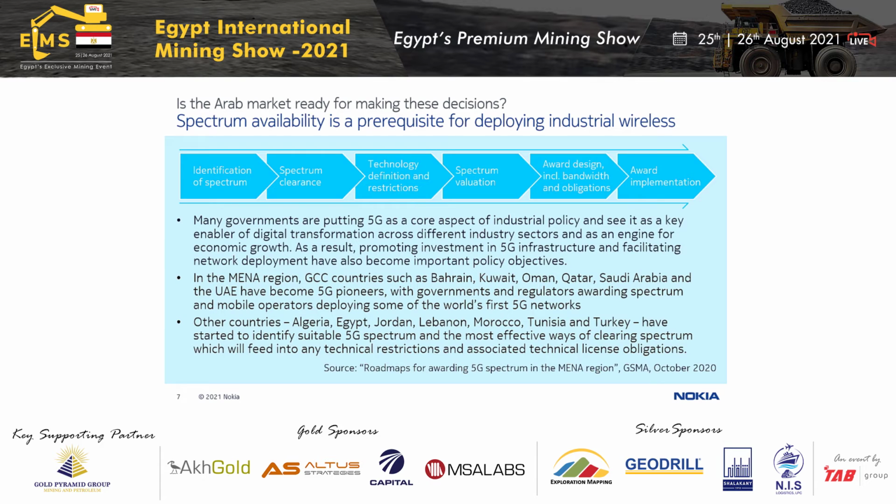And we're seeing in other geo areas around Africa, North Africa, where the governments are really in that planning phase, looking at effective ways of clearing out and making available the type of restrictions, both technically and bureaucratically, to implement a 5G strategy that will enable technical licensing in industry.